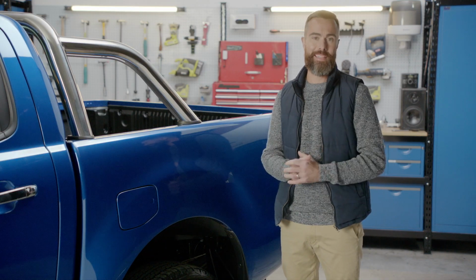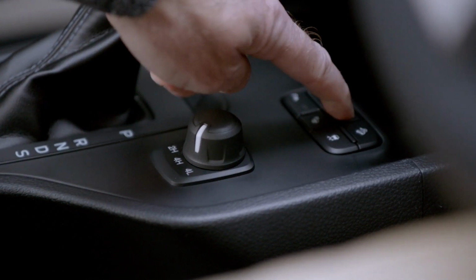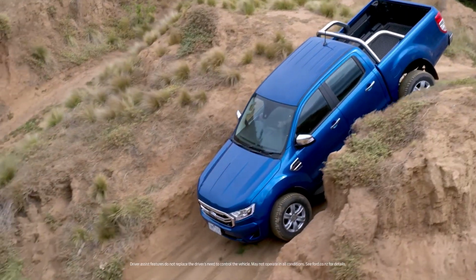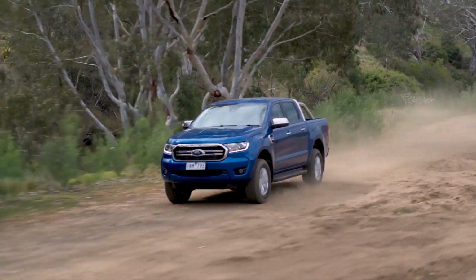When it comes to capability, the Ranger has tough built into its DNA. Shift on the fly 4x4, low range gearing and an electronic rear diff lock to help you out when the going gets gnarly. Pair that with dynamic stability control as well as hill descent control that works forwards and backwards, and Ranger XLT is an impressive piece of kit for your next off-road adventure.